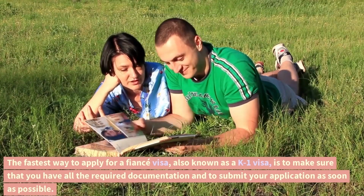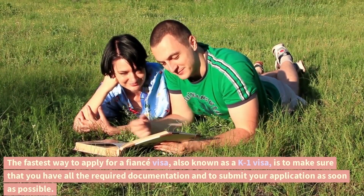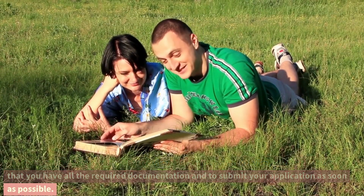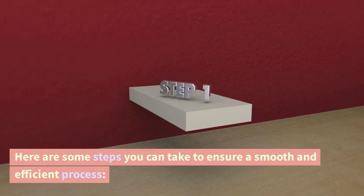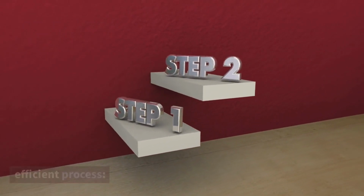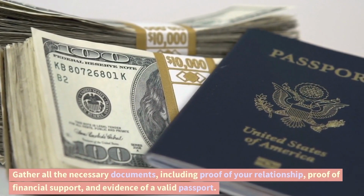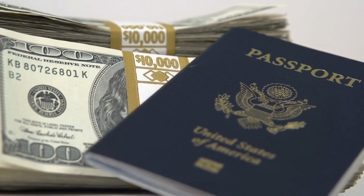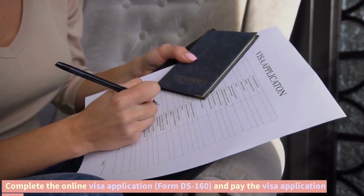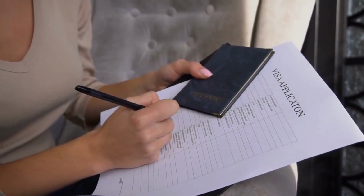The fastest way to apply for a fiancé visa, also known as a K-1 visa, is to make sure that you have all the required documentation and to submit your application as soon as possible. Here are some steps you can take to ensure a smooth and efficient process. Gather all the necessary documents, including proof of your relationship, proof of financial support, and evidence of a valid passport. Complete the online visa application, Form DS-160, and pay the visa application fee.